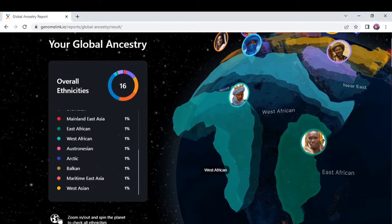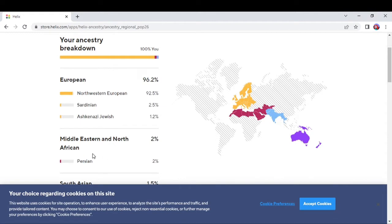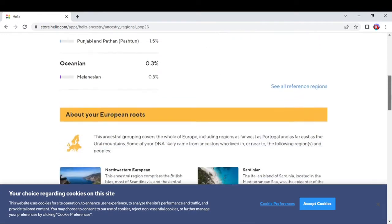And when I go to my Helix, let me find it. Where are you, Helix? Right here. It also shows my North African. Of course, it labels it as Persian, but there's definitely something about my alleles and my admixture that is triggering some of these companies to give me different forms of North African for whatever reason. But there's definitely something to it.